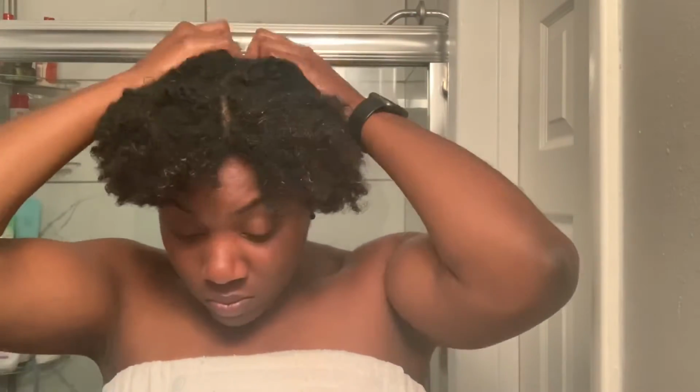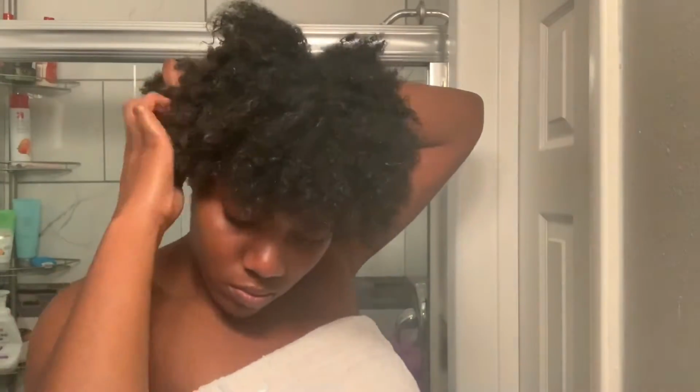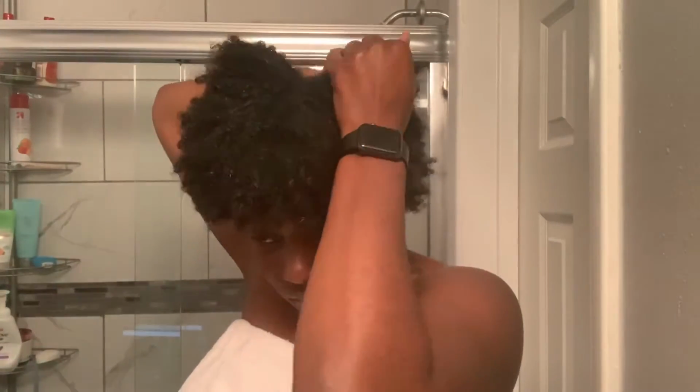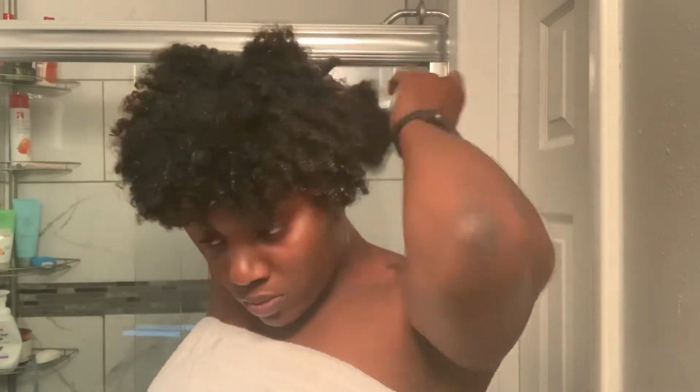This is not normally how I wash my hair, but for the sake of the video, I wanted to do it outside of the shower. So I'm just splitting my hair into 4 sections, and I use my little clips that you can get at any beauty supply store or Walmart, wherever you prefer. And I just section off my hair as follows. So now that I'm sectioned, I'm going to go in with the One Love Co-Wash.